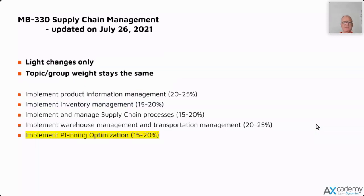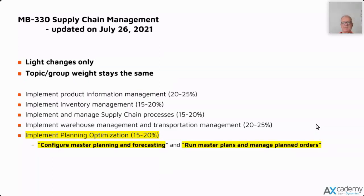Where are the changes, Finn? They're coming in the planning optimization. It is still on the same percentage. It's the content that has been modified ever so slightly in here. So pretty much the exam is the same.